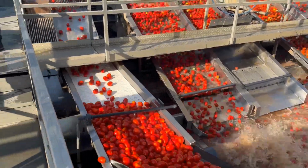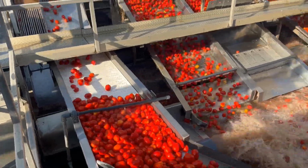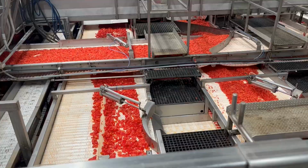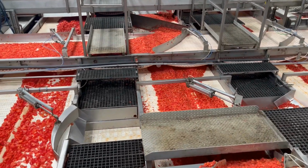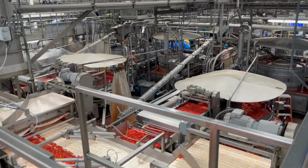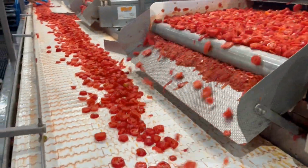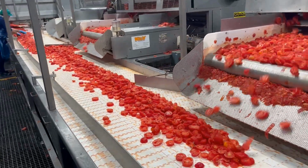All right, how awesome is this? A big tomato slide. They've been washed, they're getting rinsed, they're getting sorted, washed again. Absolutely incredible. Absolutely, I'm blown away.